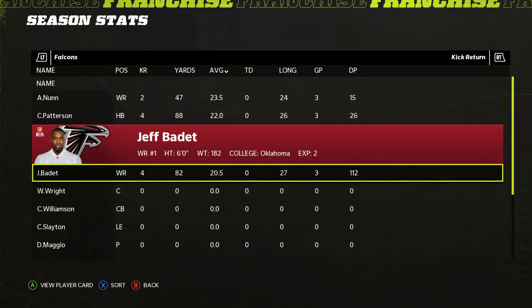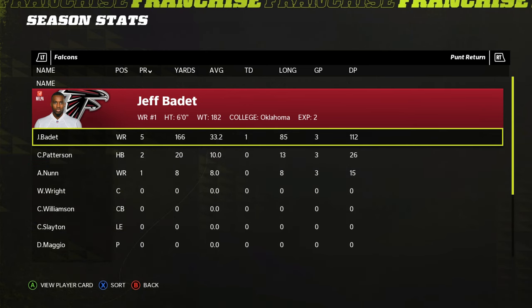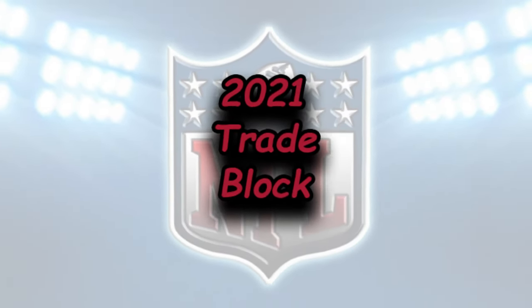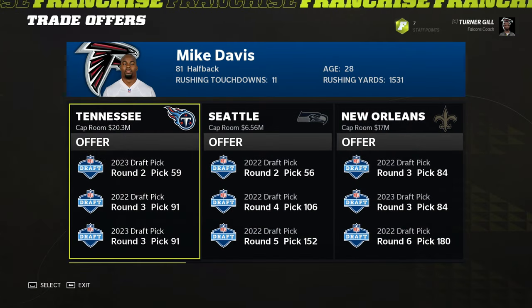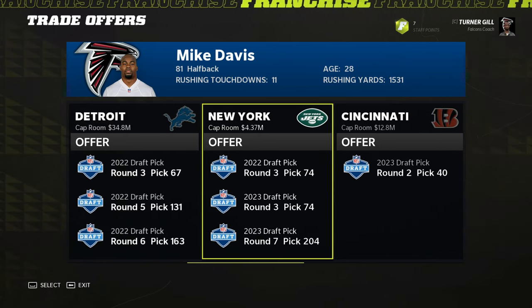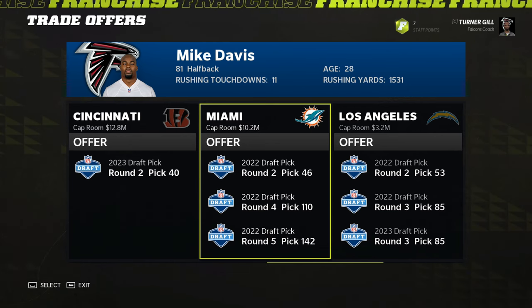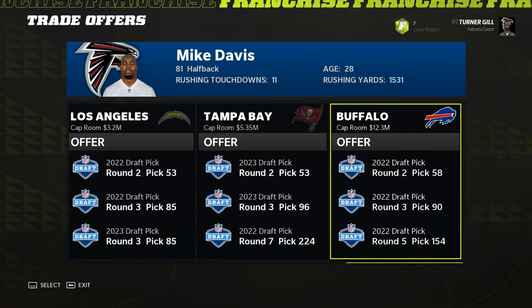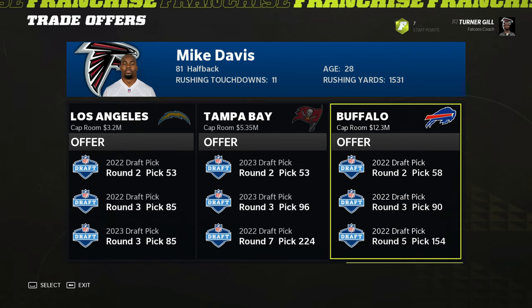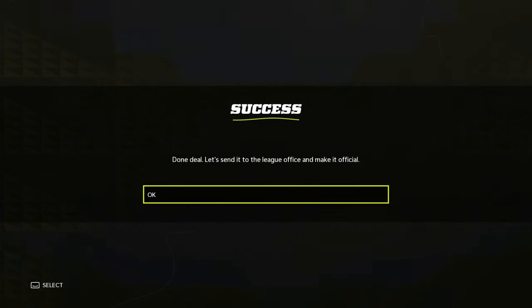Not only did he seem to have a solid change of direction ability, that 85-yard return against the Titans didn't hurt his cause any. It would appear that Coach Gill is cleaning house, and the first thing that he's done is putting Mike Davis on the trade block. A bunch of teams are willing to put up some good draft capital for him, and the Falcons choose to trade with Buffalo for their second, third, and fifth round draft choices in the next draft. We'll see if Hawkins can make the impact that it looks like the Falcons are hoping for.